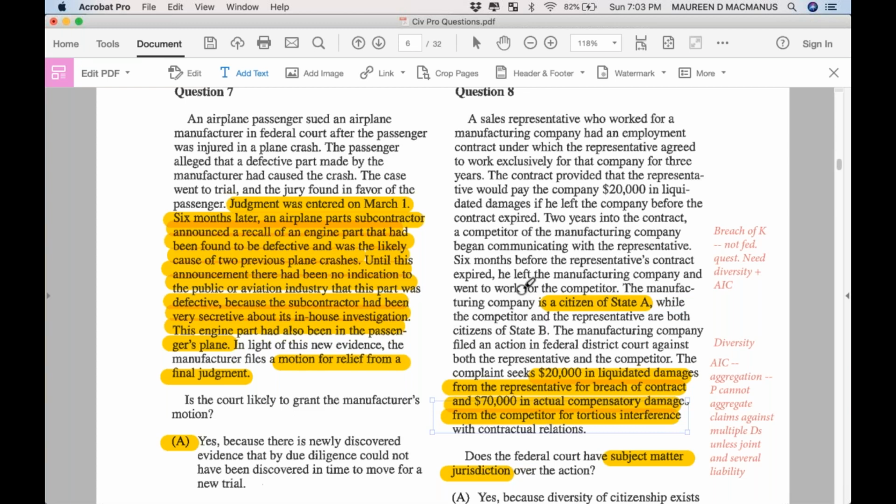Two years into the contract, a competitor of the manufacturing company began communicating with the representative. Six months before the representative's contract expired, he left the manufacturing company and went to work for the competitor. The manufacturing company is a citizen of state A. Both the competitor and the representative are citizens of state B. So I have complete diversity there. So I'm looking for facts that go to amount in controversy.